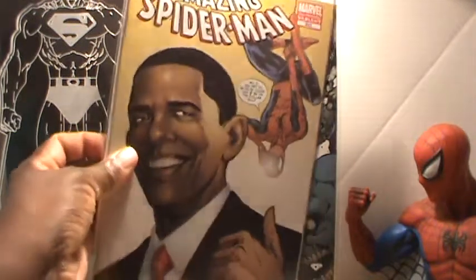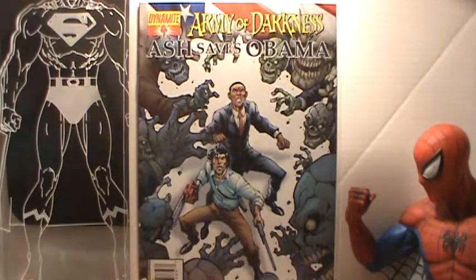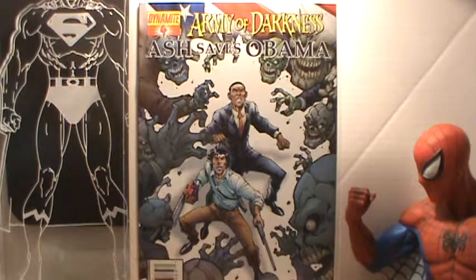And I also have other ones that I show with Clinton, and I want to get some with some other presidents as well. I got Clinton, and I got Reagan when he was in the comics, and I think I got one with Nixon too, if I'm not mistaken.